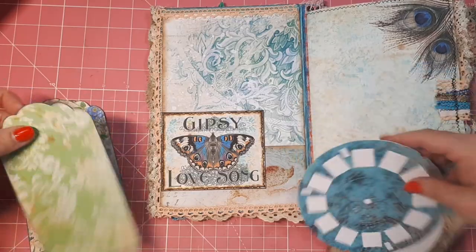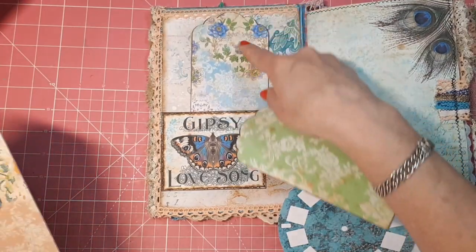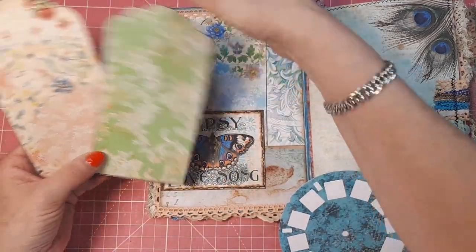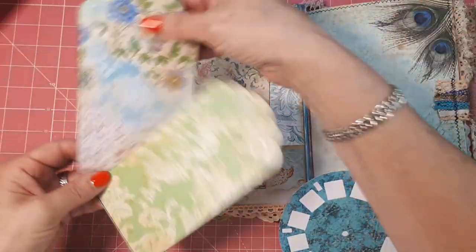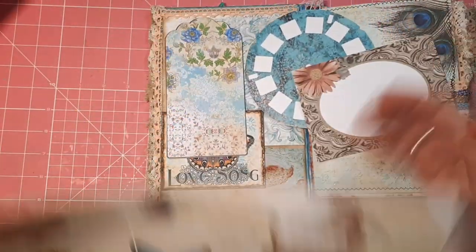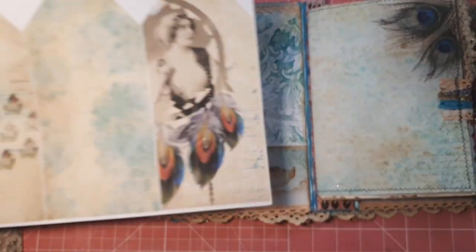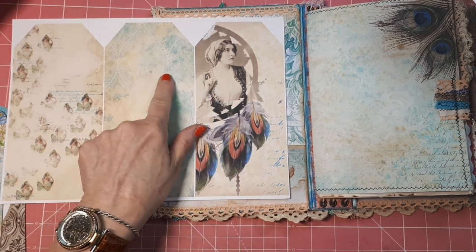I also have these large tags. If I would use one of these, I would use this one, I think. Yeah, the blue one. So we have this as an option, this or this. And I also can, because I have even larger tags in here. Maybe that's even better. I also thought about this girl, and then I thought about using a girl on the front and this as a backing.